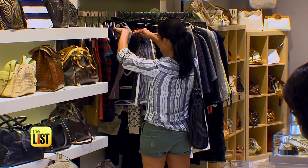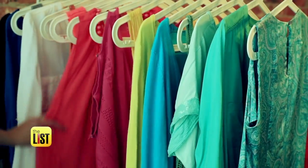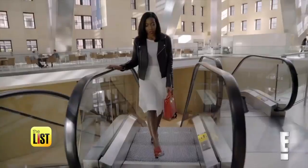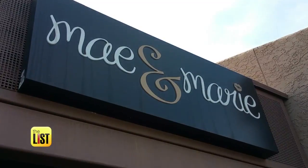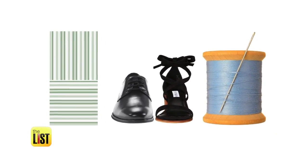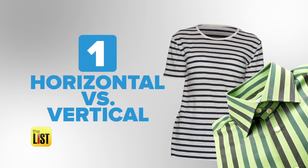According to The Telegraph, women spend almost a year of their lifetime deciding what to wear. And men, I'm sure you're not that far behind. Senior editor of Cosmo Mag, Tiffany Reed, and I stopped by May & Marie Boutique to share 3 unisex styling secrets. First up, pick the perfect stripes.